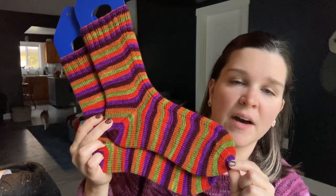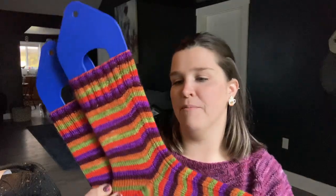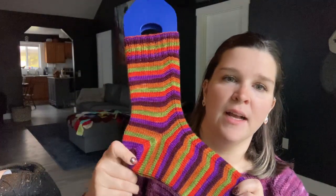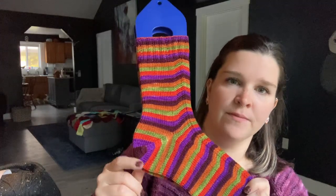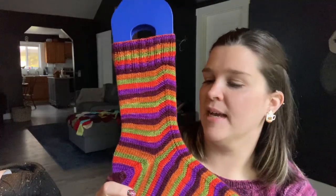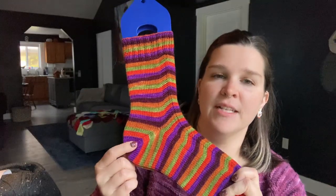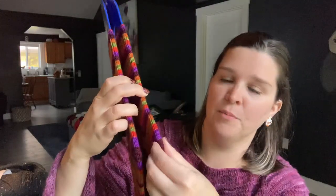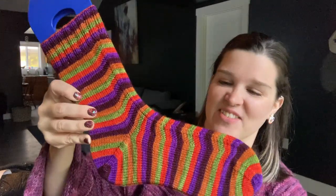I knit these on a US size 1, 2.25 millimeter needle. I followed the pattern except I think I switched out the ribbing. I did the ribbing a little different. And the pattern calls for a heel flap and gusset. I did an afterthought heel instead. I like the way it looks with the self-striping yarns. I like the little bullseye it does. It's not my favorite fit for my feet, but aesthetically I like the look for the self-striping socks.